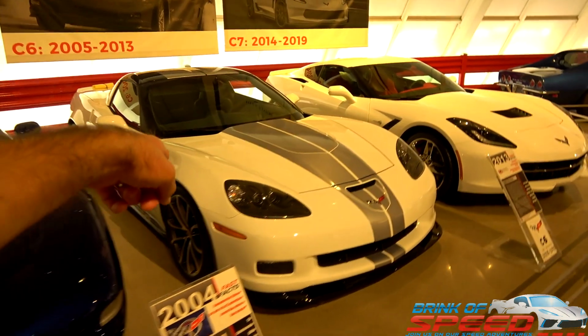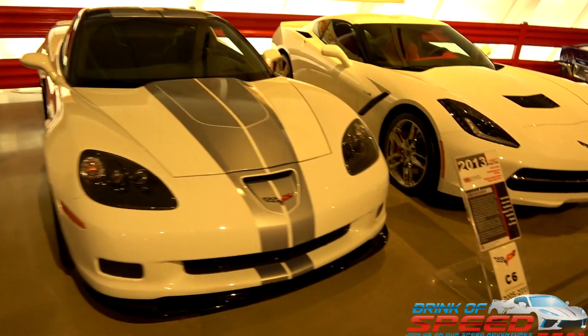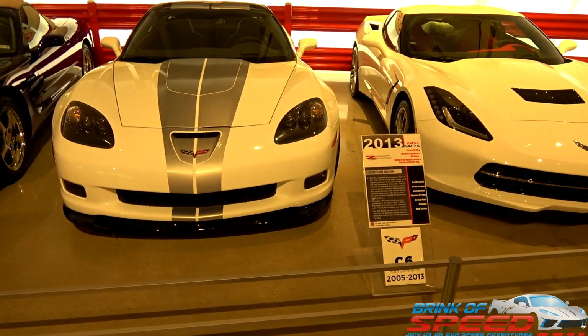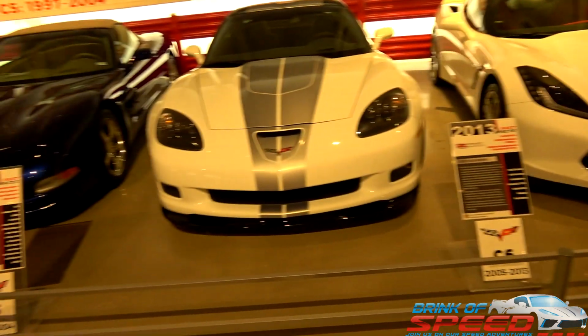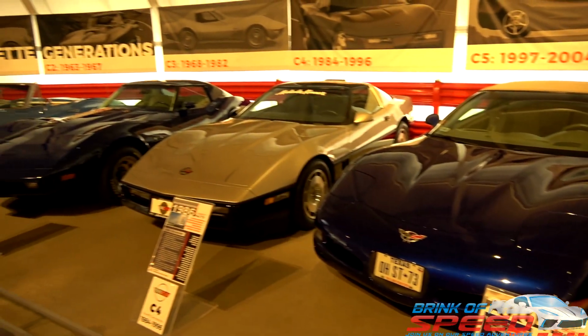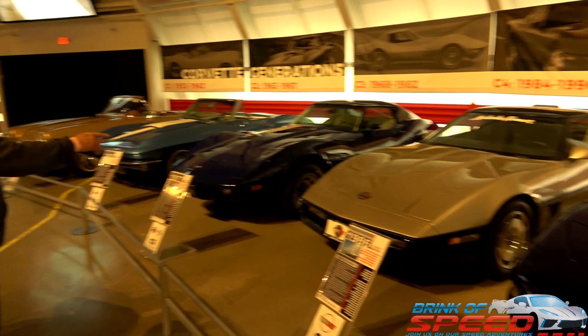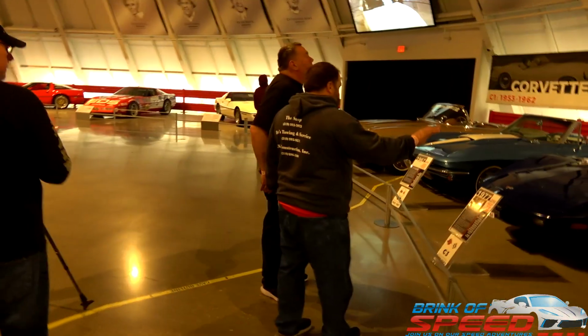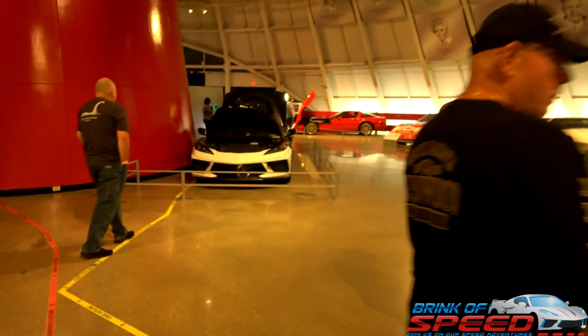This is one of those super rare Z06s. Yeah. That's a 60th anniversary edition. They only made 128 in that color. All their transport, so everybody was there.